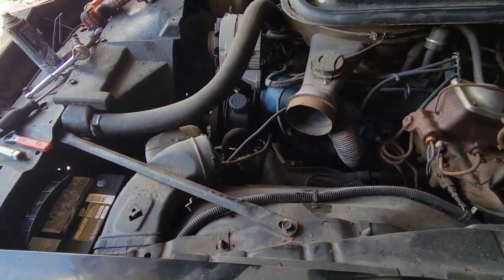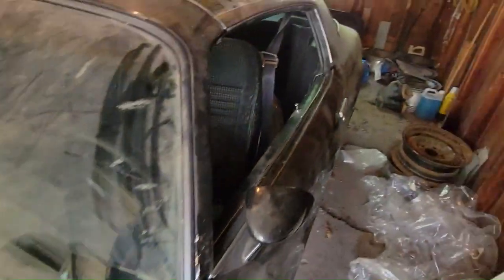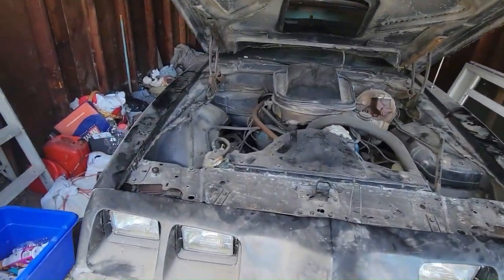But I thought if I could get it out of park, we could push it out. But this window's broken, and there's glass all over the seat. So I want to get the shop vac and vacuum up the seat first. And then I'll get in there and see if I can get that shifter to move. It's quite bad.